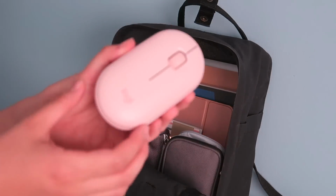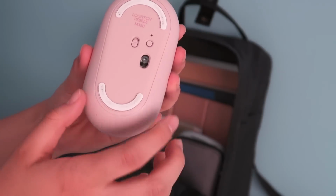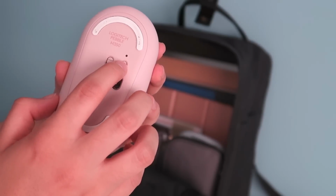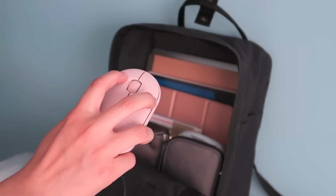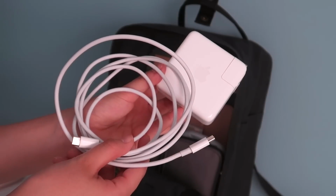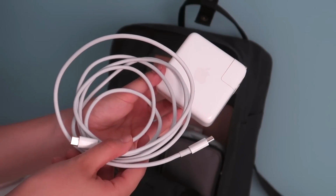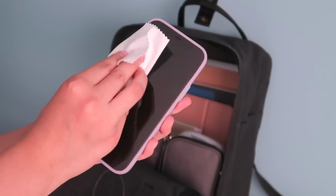First thing here is a pink Logitech Bluetooth or USB mouse. I prefer to use a mouse over the trackpad, especially when I'm editing, and this one is super small and easy to carry around. I also carry around my phone and MacBook charger, as those are the devices that I use most frequently. Lastly, I have a wipe to clean and dust off my screens.